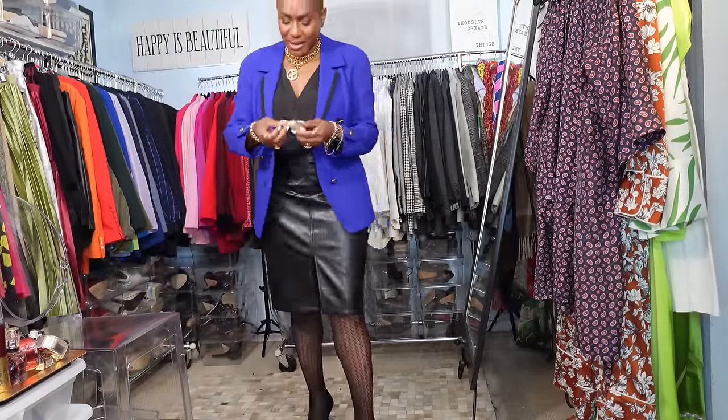What do you think? I like the scarf because I like the additional color variation that it's adding. And y'all know I'm a color girl. Girl, woman, woman. And I like it. I'm gonna go with the scarf, yes, for my additional accessories.